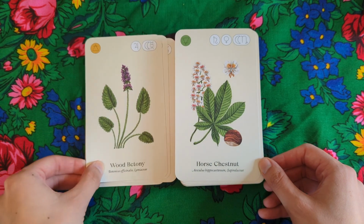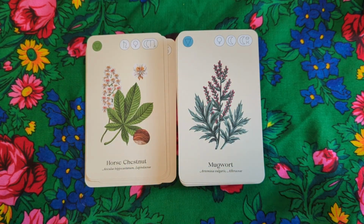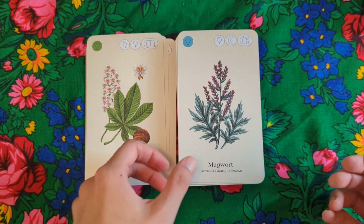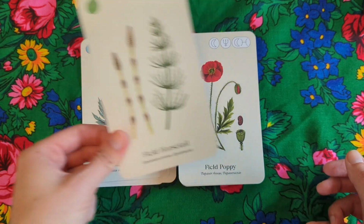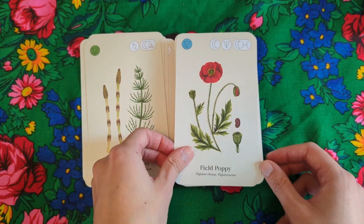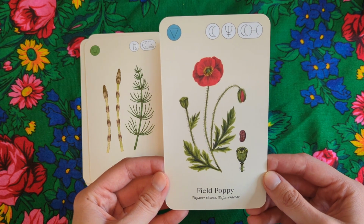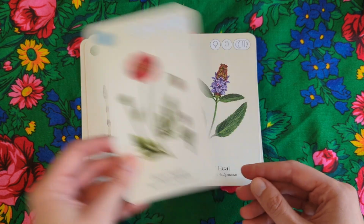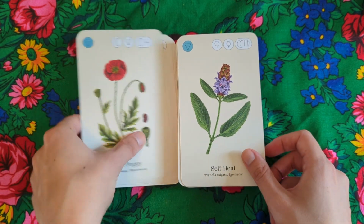And I really like the illustrations. They're evocative of the classic botanical illustrations, but these somehow feel a little bit more contemporary with the font. And then here's the poppy. Everyone knows I love a good poppy. And I was really intrigued by all of the astrological symbols.